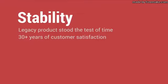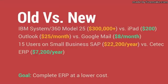Best practices are built into the product, ideas that have proven themselves in the real world. The design patterns of Cetec ERP are stable and proven. But we are not on mainframes anymore. We've upgraded Cetec. We've brought it into the future, and as a result, ERP software has become much cheaper. Cetec used to run on IBM mainframes that cost upwards of $300,000, and now it runs on an iPad that costs $200.